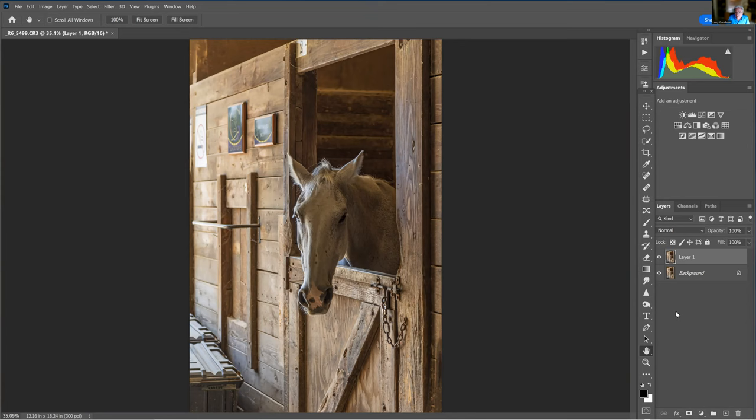So now we're ready for cleanup. Okay, so now this image does not need very much cleanup. And in fact, there's nothing really to clean up in this image. There's no distractions. So we'll skip the cleanup on this image.